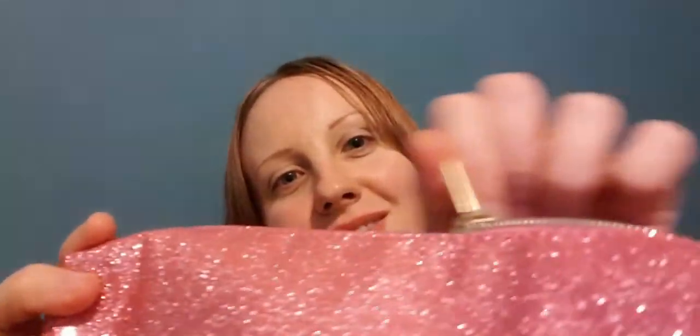I'll have to get something to put at the bottom of it as a base, because it just flops around and things fall out when I try and pick it up like this. So that's the only downfall of using a pencil case as a makeup bag. But I love it. That's it. That's what's in my makeup bag.